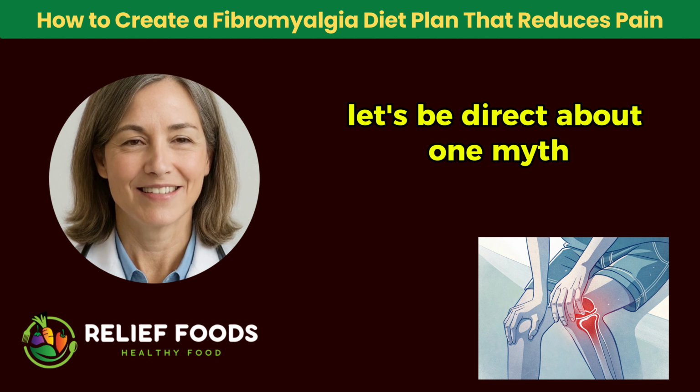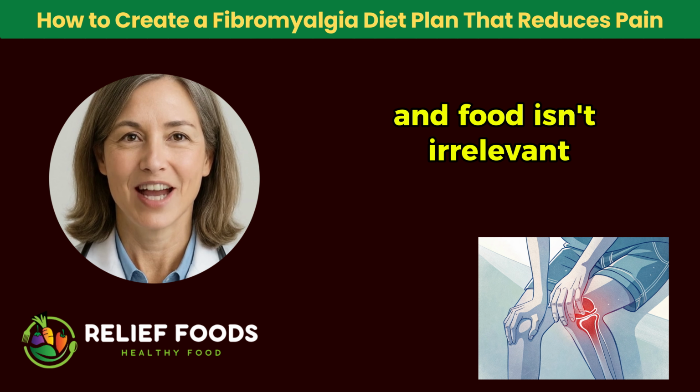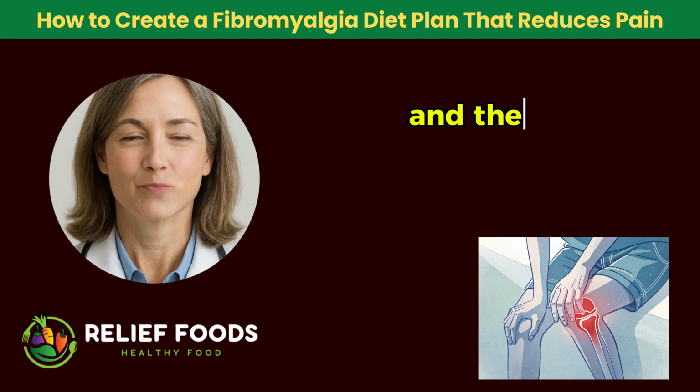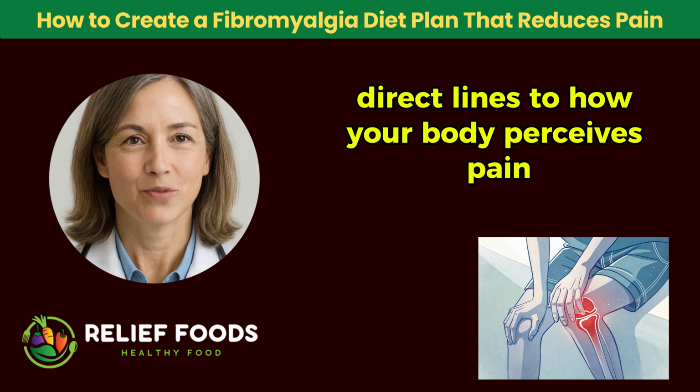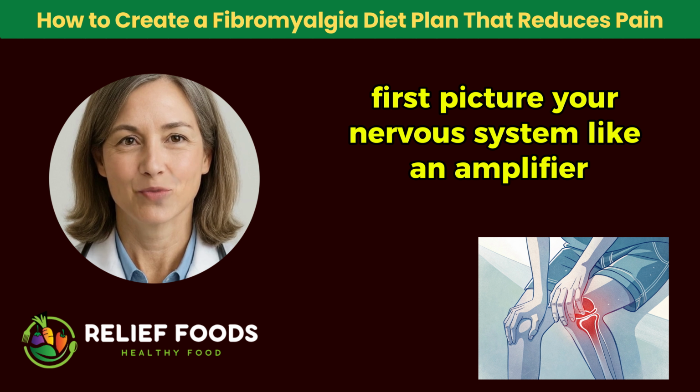Let's be direct about one myth. Fibromyalgia isn't just in your head and food isn't irrelevant. What you eat shapes blood sugar, low-grade inflammation, glutamate signaling, and the gut microbiome, direct lines to how your body perceives pain. First, picture your nervous system like an amplifier.